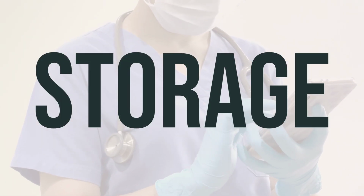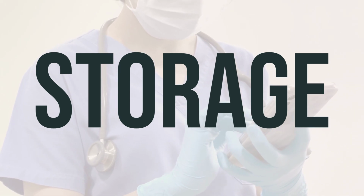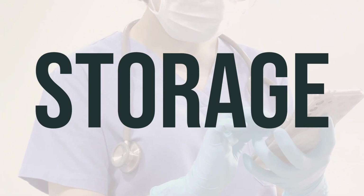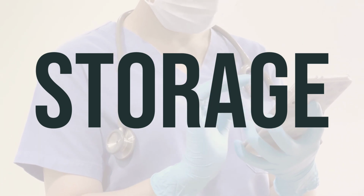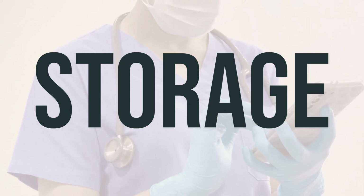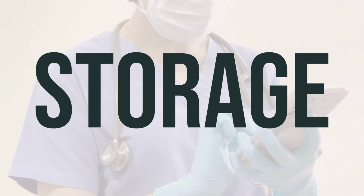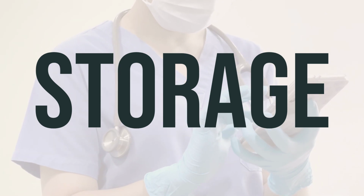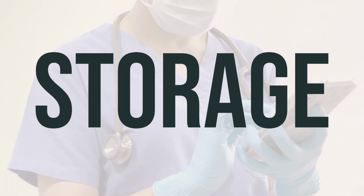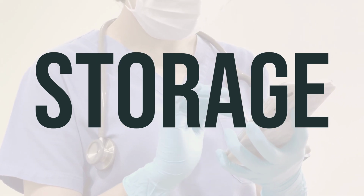Make sure to check the storage information on the package and keep the nose drops away from heat and light. It's important to keep all medications out of reach of children and pets. Do not dispose of the nose drops by flushing them down the toilet or pouring them into a drain unless specifically instructed. When the product is expired or no longer needed, make sure to properly discard it. If you have any questions about how to dispose of the nose drops, consult your pharmacist or local waste disposal company for guidance.